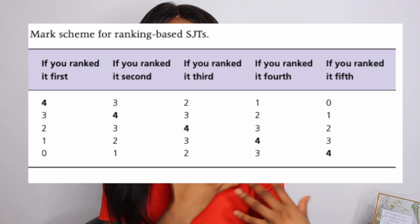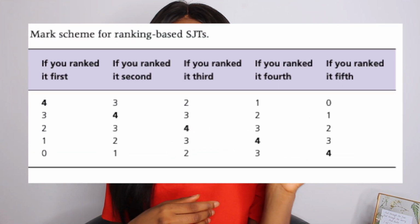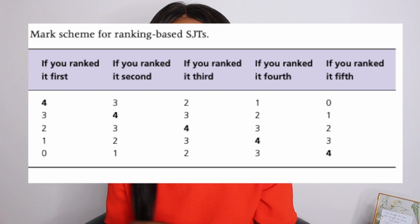So for example, say you put C before B, then you'd only get 3 marks for that one, okay? And so on and so forth. I'll put an example of the mark scheme on screen so you can tally up the score you got, okay? And then you can see what to improve on.